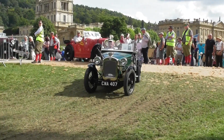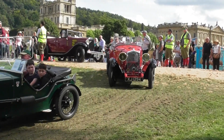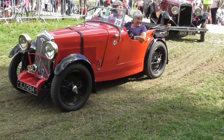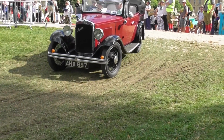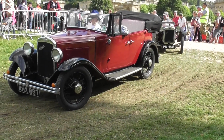The next car is Jeanette Carter from Sutton and from Kirby, Nashville, in her lovely Austin 10 1934. The next one is another Austin 10. This is Roger Pressler from Solihull, and he bought this for £10 in 1969. Thanks, Roger, for coming again.